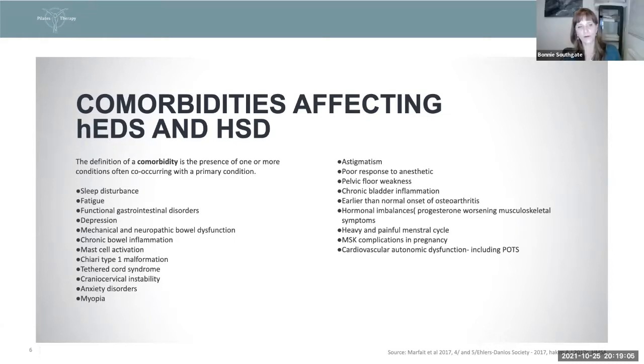So things like Chiari type malformation is when the brain sags into the neck, and it cuts off the circulation and the fluid from your brain going into your spinal cord. Lots of fun things with this condition. Luckily, I don't have many of these. Cranial cervical instability, so instability in the cervical spine. So I know people, and they can end up with serious issues like almost stroke-like problems because their spinal cord gets compressed. Anxiety disorders, well, it's a wonder that they don't all have anxiety if they've got this going on.